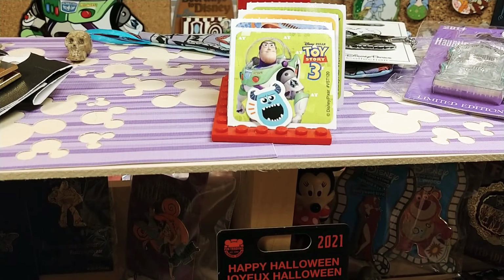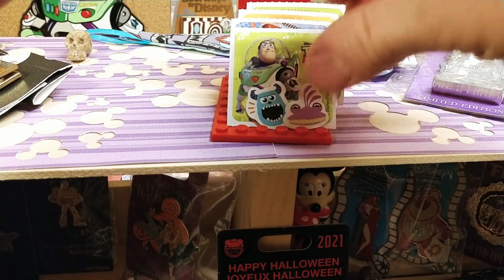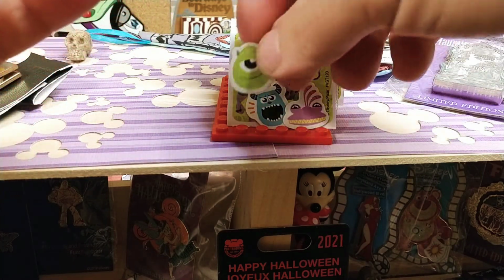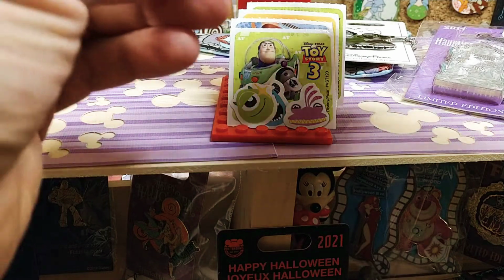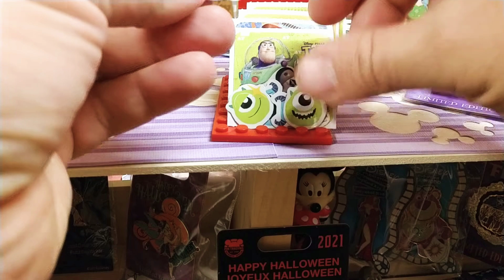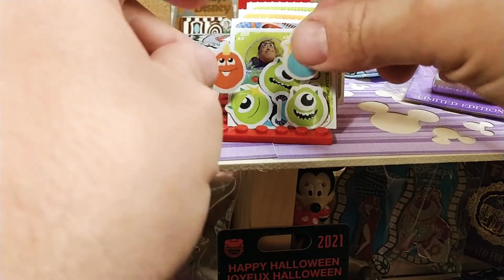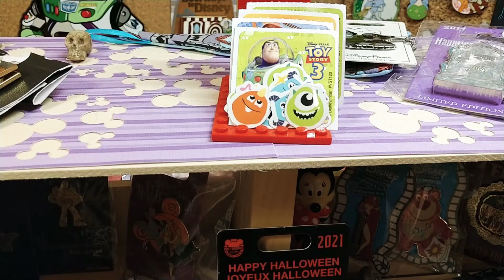Trying to do my best to not cough, but had to cough. We got, oh look, this is a whole Monsters Inc. set. This is great. Thank you, Jenn. This is really appreciated. That is really cool.